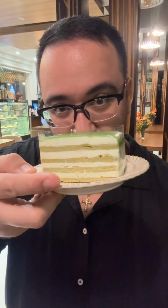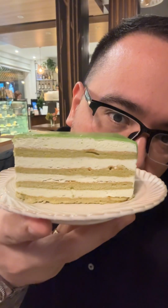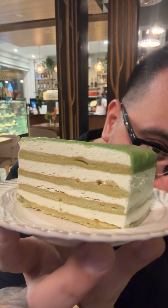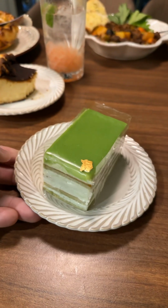And to cap this video, here's their flourless matcha cake. Not gonna lie, when put next to the Basque cheesecake, this dish falls a bit short for me. Chilled and tasty layers of matcha will surely make any matcha lover happy. But if this is something that you do not fancy, then would recommend that you try their other desserts instead. It goes without saying that this is still good given its flavor profile, just not my personal cup of tea.